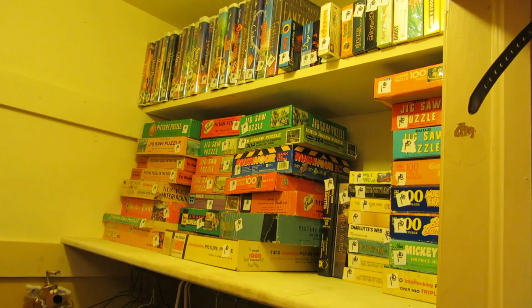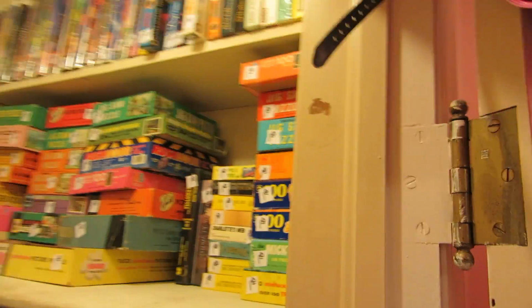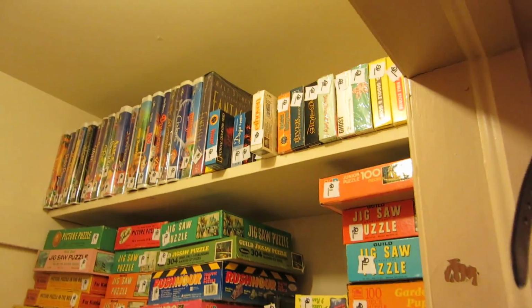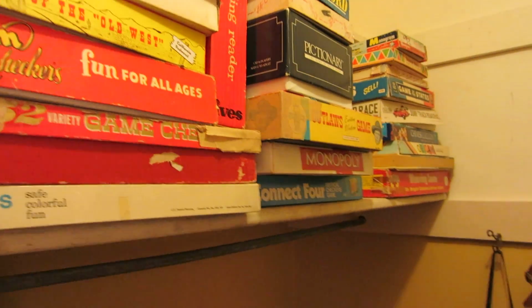And then up here in the closet, lots of old vintage games. Some of this stuff is the Whitman games. We have lots of VHS kids movies. And over here, a lot more games. Some of the dates on the stuff are in the 50s, 60s. More cool little vintage toys and kid stuff.